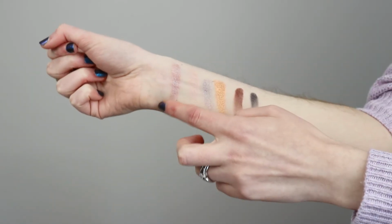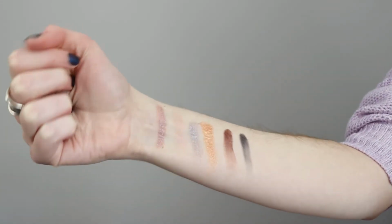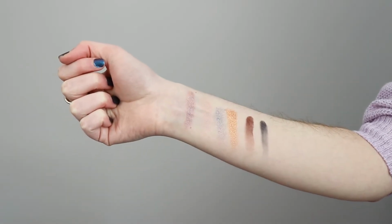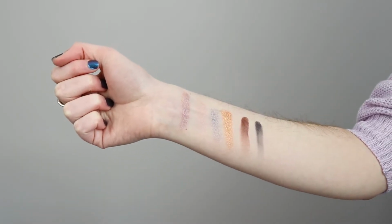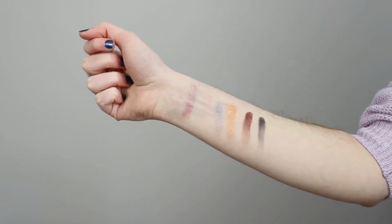This one here I have on my lids is probably my favorite shade. Look at how intense and metallic it is. It's just such a pretty shade. It honestly reminds me of one that was in the Aether Beauty, I think it was the Rose Quartz palette. There was a shade kind of like this that I would use all the time.